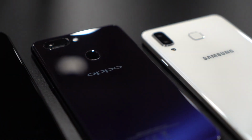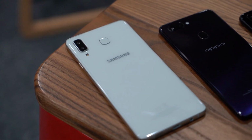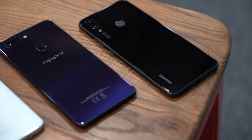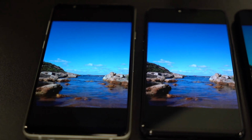This time it's a showdown amongst the top 3 options today when it comes to mid-tier smartphones. Right off the bat, the build on all 3 devices are phenomenal. With attractive glass backs and solid feel in the hand, these 3 contenders could easily pass off as top-tier 2018 smartphones.